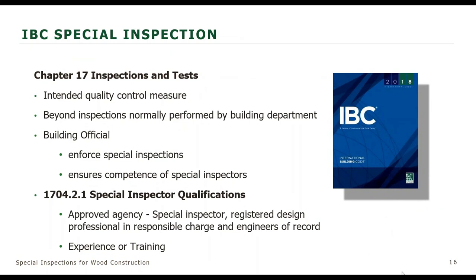Right. So one of the building official's roles is to enforce special inspection and to ensure competence of the special inspectors. First, there's what's called an approved agency. They will submit their experience and training, and the building official will say, this is the approved agency for doing the special inspection on the job. The approved agency can be a special inspector, a registered design professional in responsible charge, or an engineer of record, and they will be designated as a special inspector.